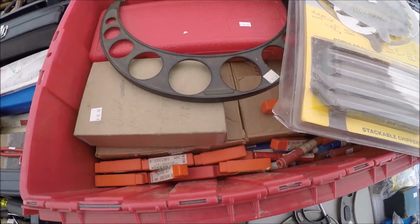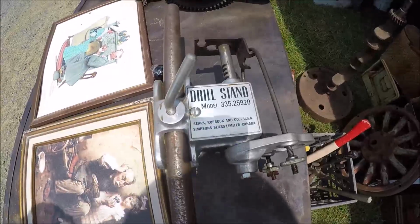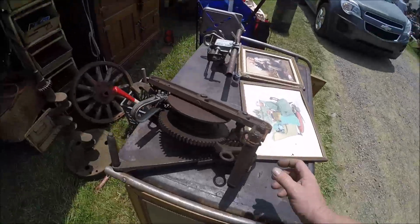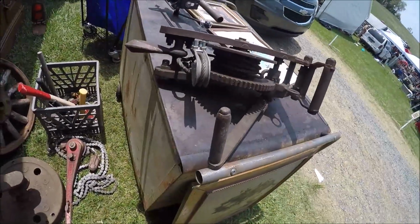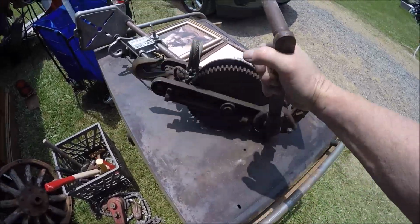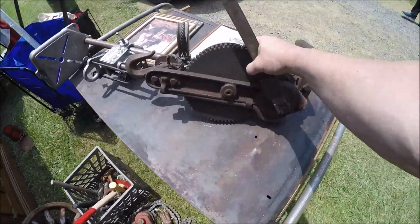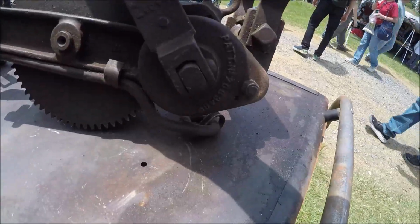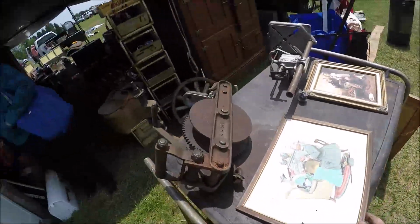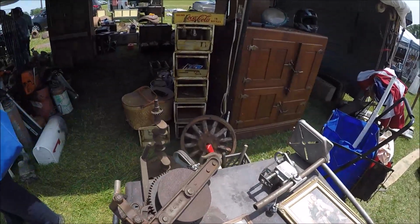Yeah, let me sit you down and go through this. This bad boy, a hand winch. Trying to see a maker's mark. AA301. Hmm.